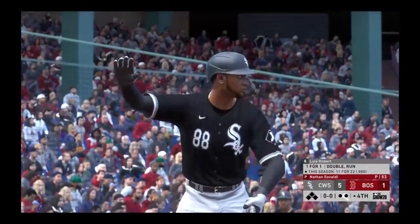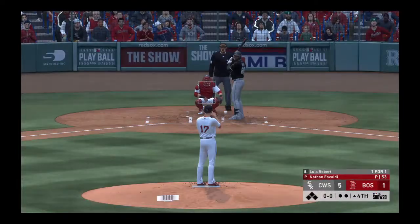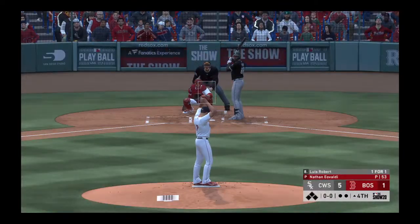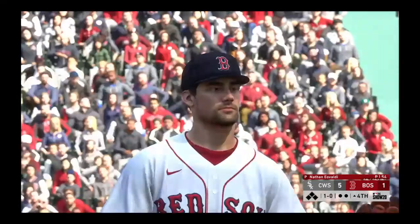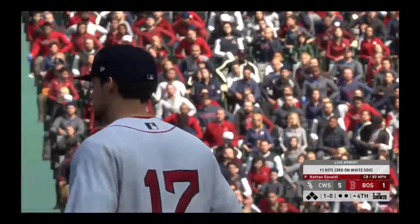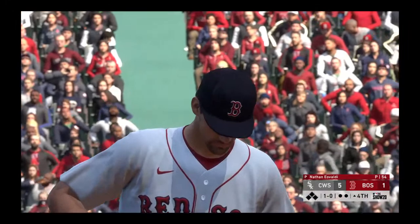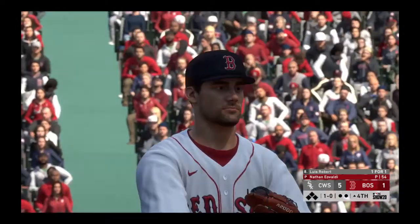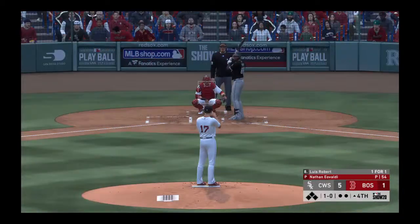All right, thanks, Heidi. Leading off the inning, the center fielder, Luis Robert. He's ready. Here's the first offering. Luis Robert is in for his second plate appearance as he looks at a ball. It's 1-0. Lots of hits given up, but so far no walks. At least he's making them work to get on base. Problem is, they haven't had to work too hard.